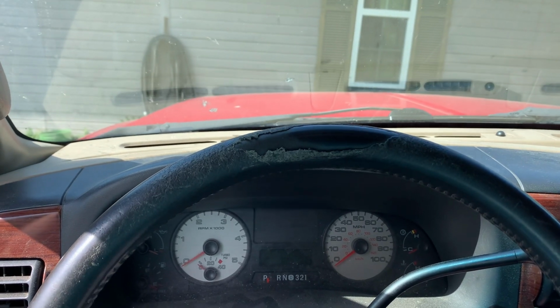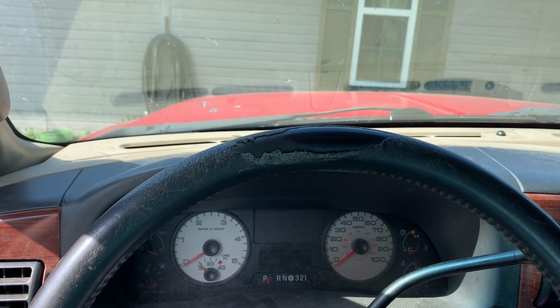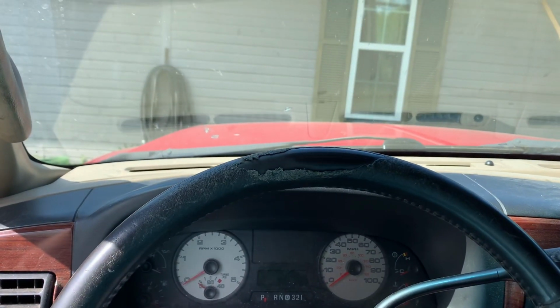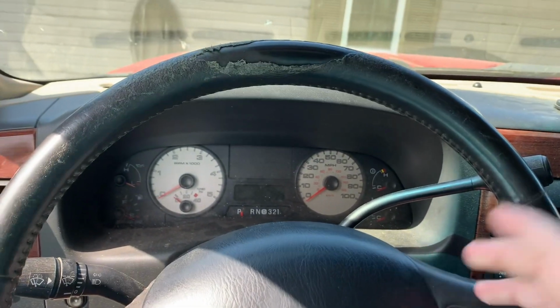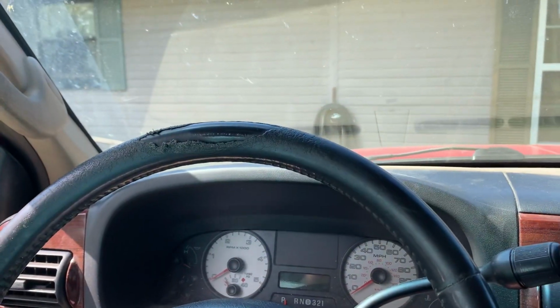Factory head bolts on this truck. And other than the electrical issue, I've had no real problems out of this truck. Other than, I will tell you, I'm actually going to go into it right now, all the stuff that is wrong with this truck. And then we'll get into some of the modifications that I've done to it.